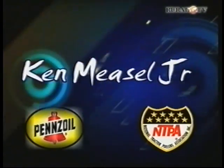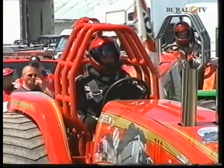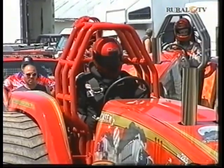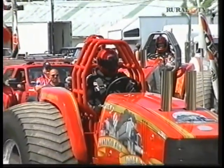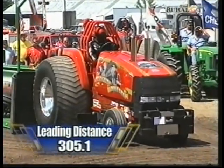And Ken Measel rolls back to the track trying to take home the gold. Mining for dollars. Case IH. Hey, he's got to be the happiest guy in here. He's already taken over the points lead by virtue of what's happened here today. He just hopes to win.